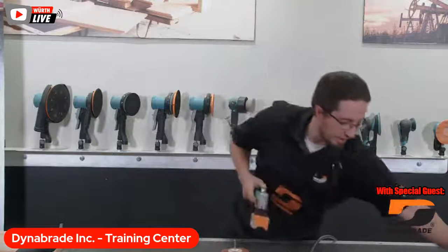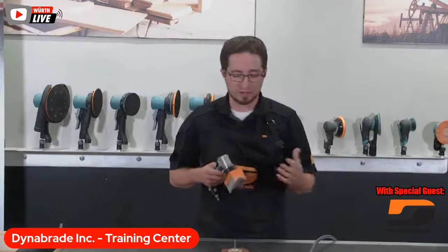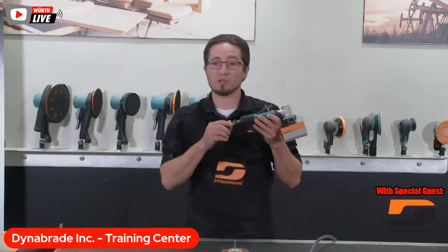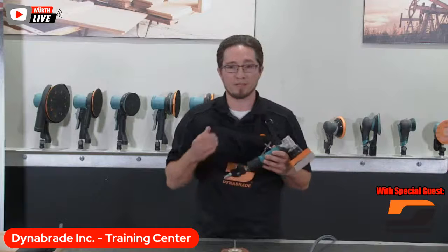And I'll demonstrate how you could use these, as well as the easy pad change and abrasive change on these. And also to note, this comes with your swivel flow control. So it's going to help keep your airline from getting tangled, as well as allow you to control the airflow to the tool to reduce the speed if desired.